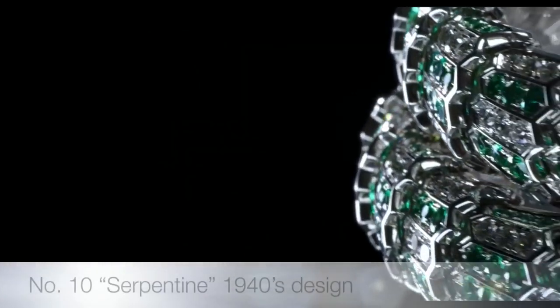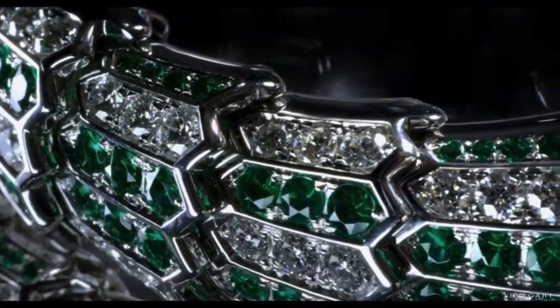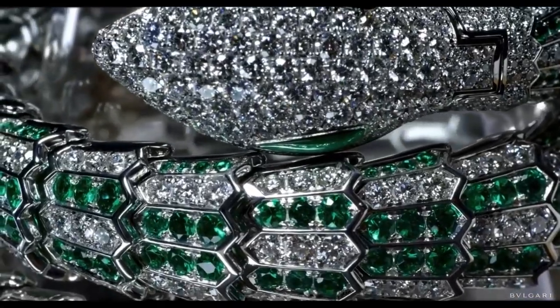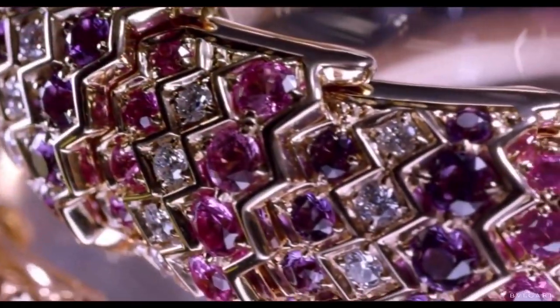So, let's begin. 10th on the list is the Serpenti. Empowered by fascinating myths, since ancient times the snake, an emblem of wisdom, rebirth and vitality, and an ornament and talisman, is a constant presence in jewelry. Bulgari was one of the first 20th century jewelers to turn this millenary motif into a timepiece.